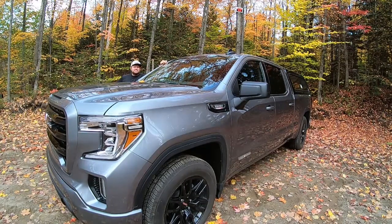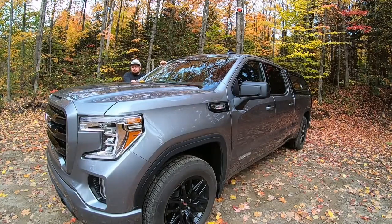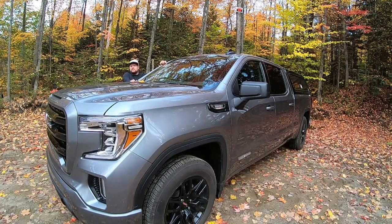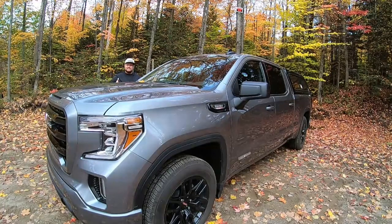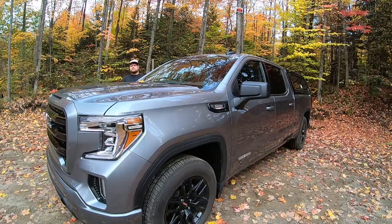From memory, I think it's the 12th generation GMC Sierra that started in 2020. This is a 2021. It's actually brand new. Well, it has 10,000 kilometers, but it's kind of young. This is the latest generation of the Sierra that began in 2020. Base price is around $32,000, but this is for a rear-wheel drive, two-door, four-cylinder pickup.